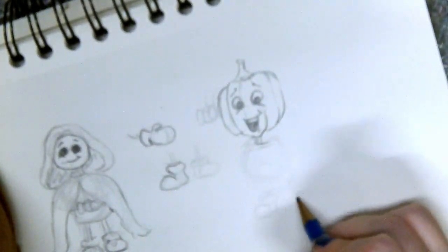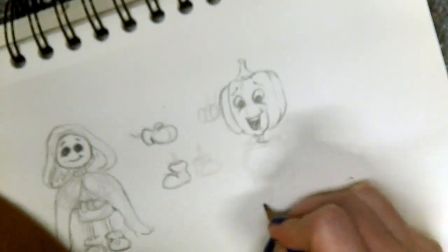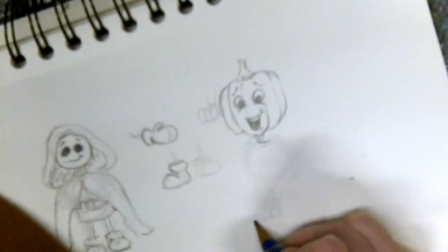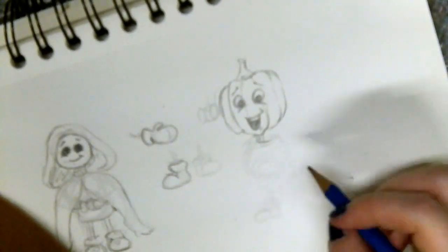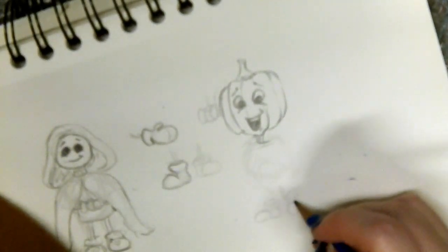After I finished this little design, I completely fell in love with it, and Sarah, if you're watching this, thank you so much. So after I created my little design, I could start sketching out my ideas for every single day of Inktober.